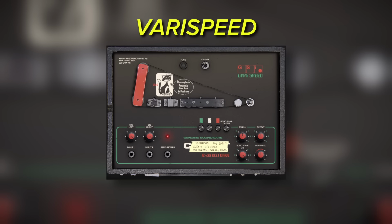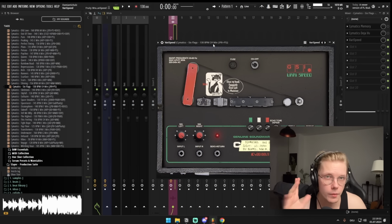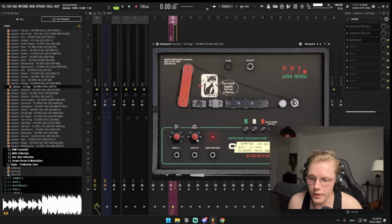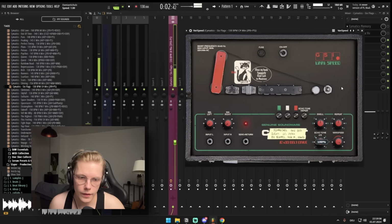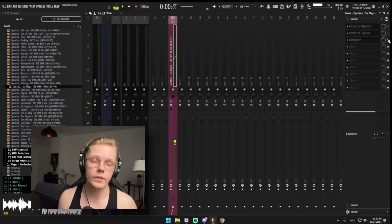We have Varispeed, which is one of my favorite ways to texture something. This is normally a delay. I kind of don't use it as a delay. You can, but I don't. What I do is turn this all the way down and then Varispeed up or down. And now I turn it into not a delay plugin, I turned it into a texture plugin basically. It sounds kind of like a tape delay, but it has a different character. If you're trying to make dark trap samples or Q-beats, vintage sounding trap samples, it's really a must.